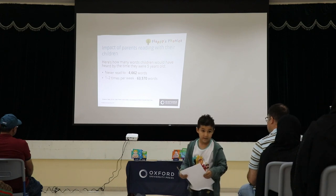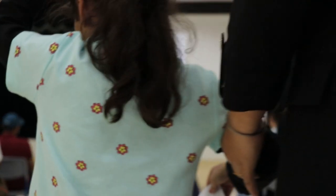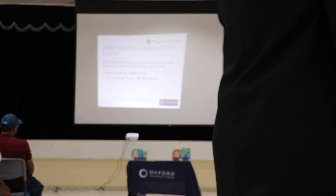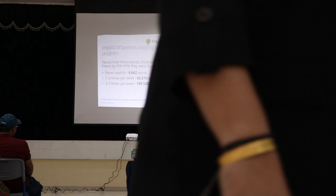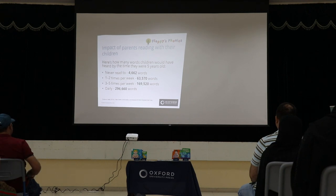Next one. If they have been read to one or two times a week, you can see that the number of words they're exposed to dramatically increases. Go again. 3 to 5 times a week. Look at the difference. Go again. Daily, look at that difference. So your role in supporting your children in developing that love of reading, being able to master and crack that code of phonics as well, is very, very important.